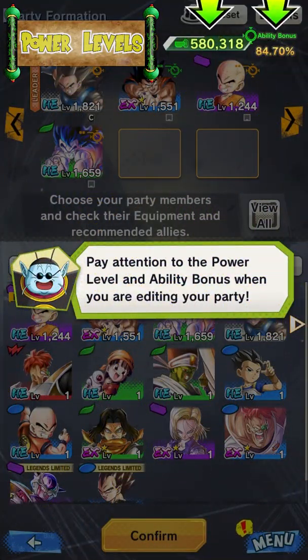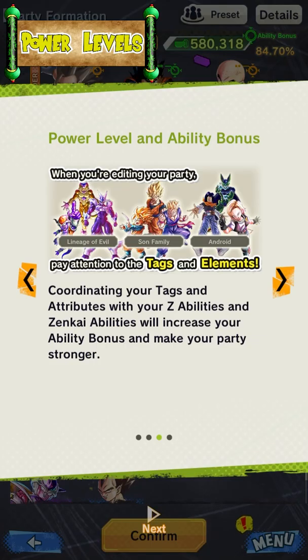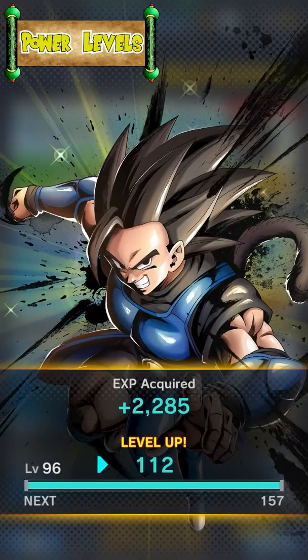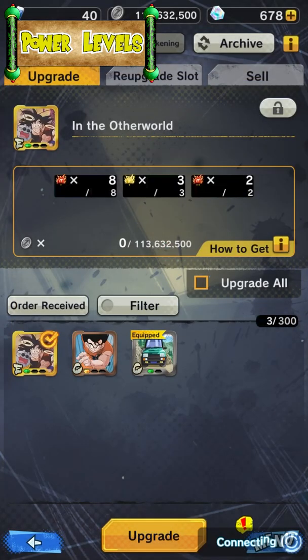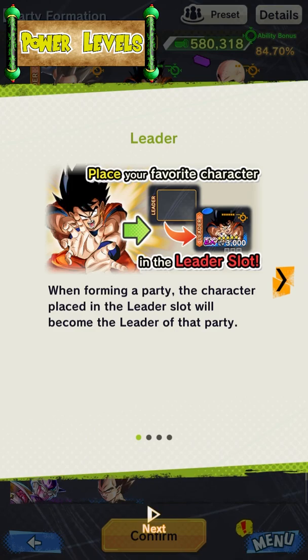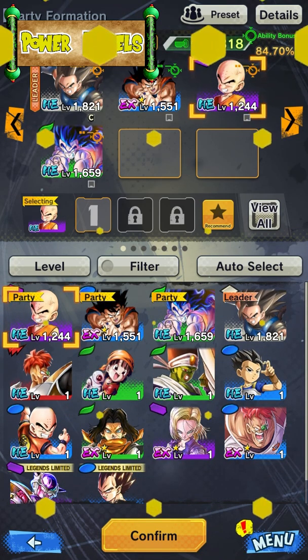Players are encouraged to pay attention to power levels and ability bonuses when choosing the members of their party. Your power level will determine how strong your party is, and it increases as you upgrade your character, while ability bonuses are calculated based on the total effects from the abilities of your characters and equipment. The game also allows players to conveniently check the recommended allies to the leader of your choice.